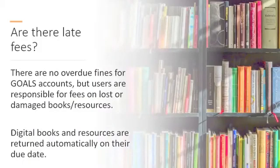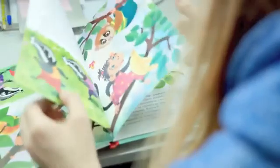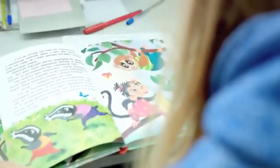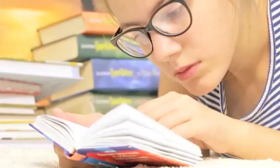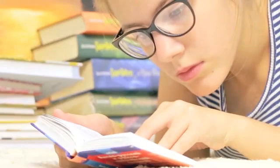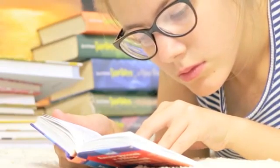There are no overdue fines for GOALS accounts. However, students are responsible for fees on lost or damaged books and resources. Students can come to the library to borrow books and use the computers using their GOALS card as a library card. However, students 12 and younger must be accompanied by an adult.